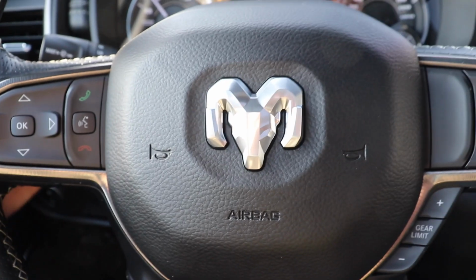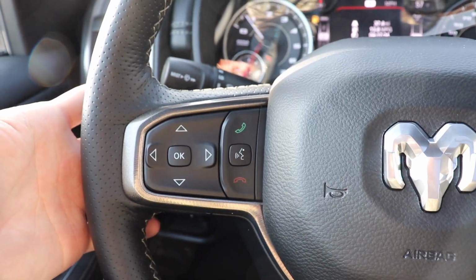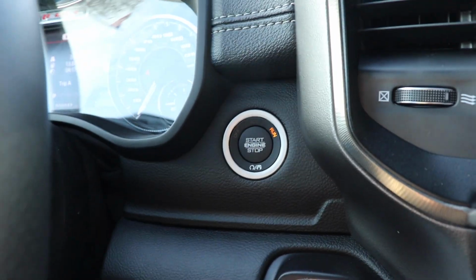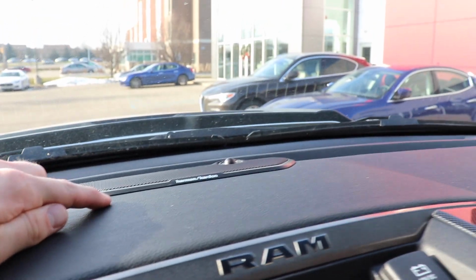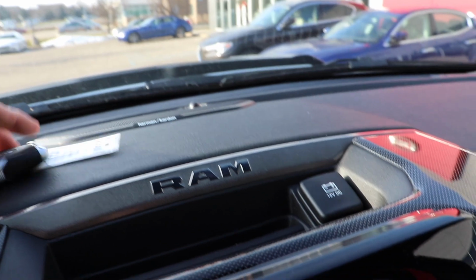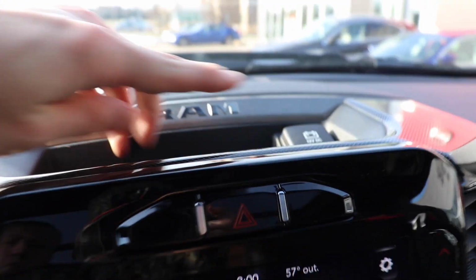Just like on all FCA vehicles, on the back of the left side of the steering wheel we have a channel seek scan button, and on the back of the right side we've got your volume buttons. This vehicle does have push button start, as well as the 19-speaker Harman Kardon Premium Audio Group. Right here we have a shallow storage compartment with a 12-volt outlet.